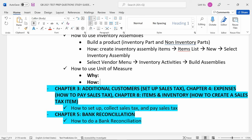So in this case, right? So what does units of measure do? Why is it so important that you need to label each when you sell a product? Okay. It allows you to assign units such as hours, foot, case, each, etc. Okay. Well, why is that so important?